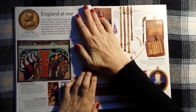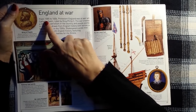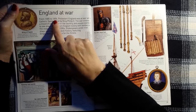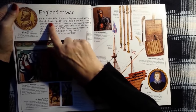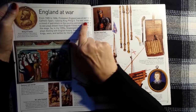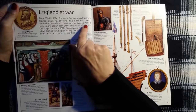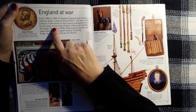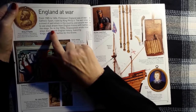England at war. From 1585-1604, Protestant England was at war with Catholic Spain, ruled by King Philip II. The war created a mood of patriotism in the country, and people wanted to see plays drawn from English history with battles on the stage.